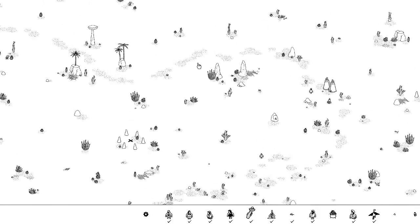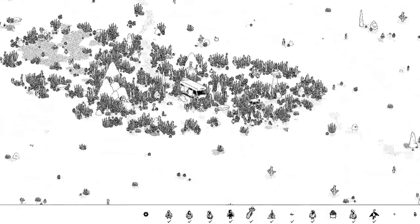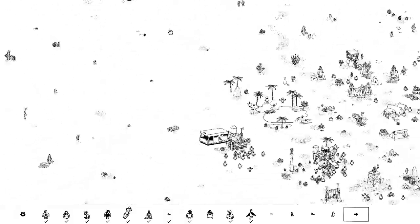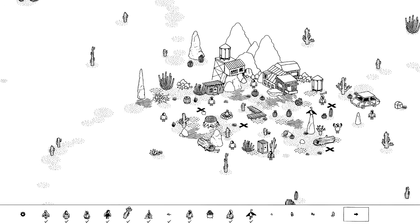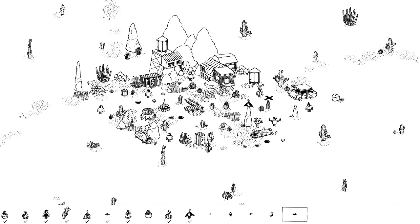Okay, so where's this mining camp? That's not a mining camp. Stop shouting help. That's the festival. Is this the mining camp? This might be the mining camp. And what was the clue? Mr. Worm feels at home in this mining camp. No, that's not a worm.